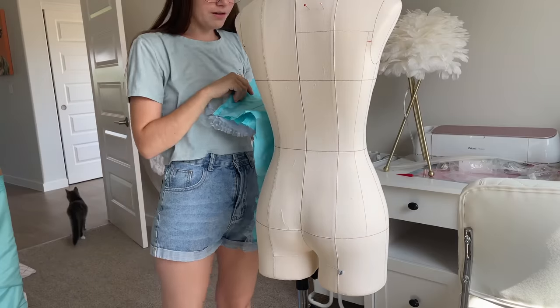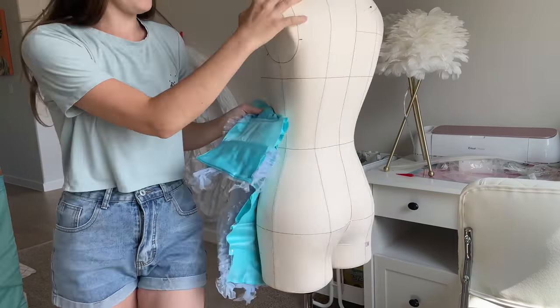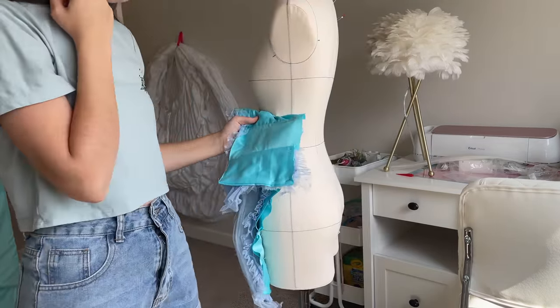Oh no, I sewed it to my dress form. Oh no, what do I do?